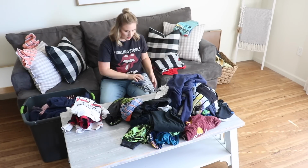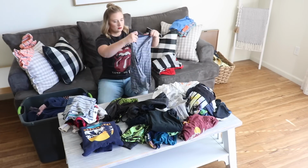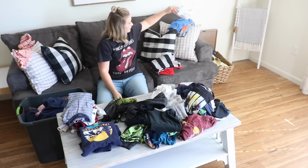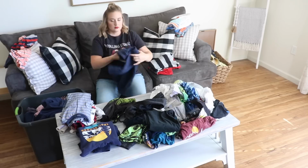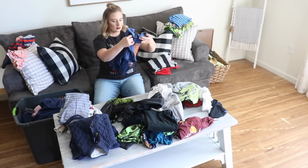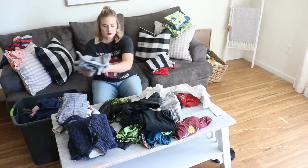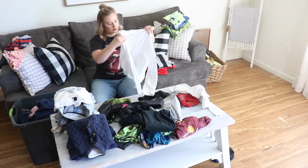This is kind of the hard part of decluttering, is feeling a little overwhelmed when you look around and see your stuff and, oh my goodness, I don't want to get rid of it because what if I need it? I actually have a solution, which I'm going to talk about in just a second. But for now, just make piles, sort these clothes, and just get a general idea of what you have.